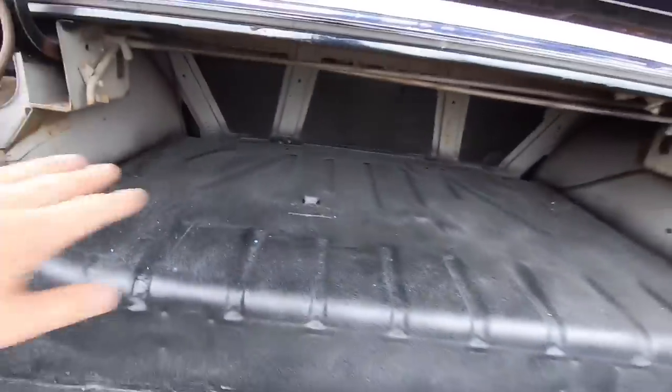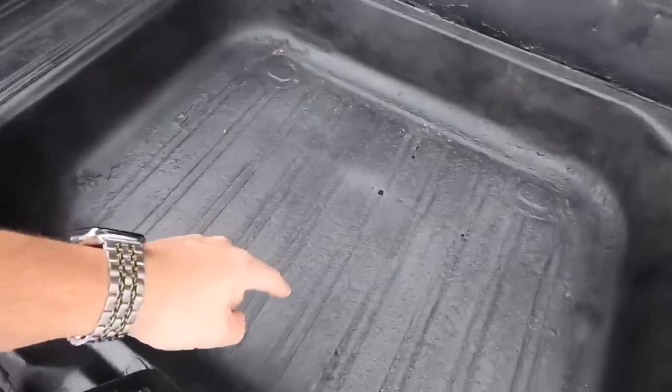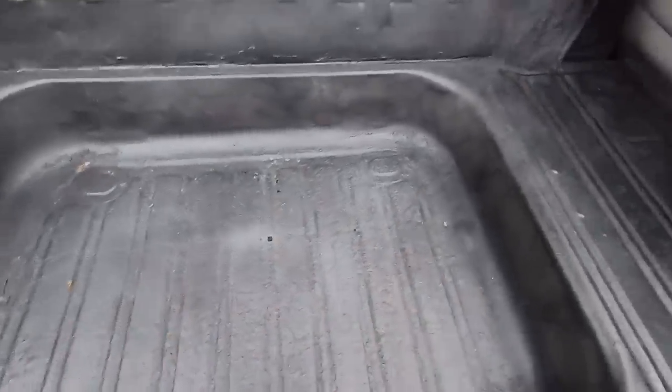The top part doesn't look too bad. That's usually not the issue up there. It's normally either this side or this lower part mainly, just because the water will settle down in here and it can't get out.